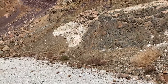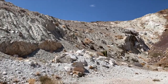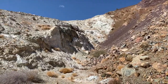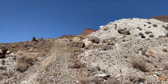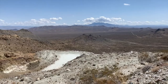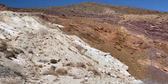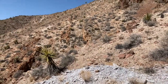Beautiful. I don't see any portals or adits or shafts or anything. Looks like this is just a surface operation, which makes sense. I mean, this talc is coming right out of the surface. Here's another view of that miniature canyon here. Yeah, just looks like this is about it. Making my way up to the highest level. So let's see what's up here. Another look at this canyon here. The beautiful quartzite, the talc. Well, this seems to be the end of the mine, of the quarry.